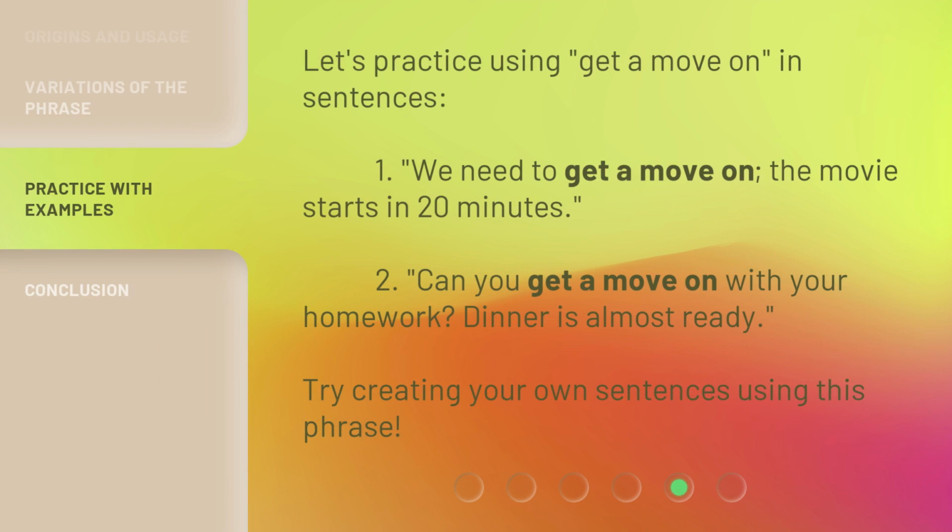Let's practice using "get a move on" in sentences. 1. We need to get a move on. The movie starts in 20 minutes. 2. Can you get a move on with your homework? Dinner is almost ready. Try creating your own sentences using this phrase.